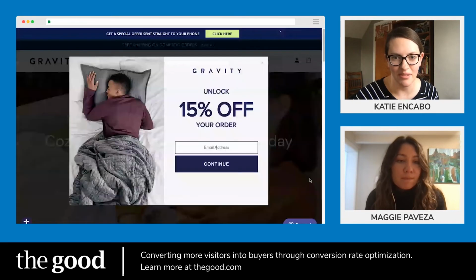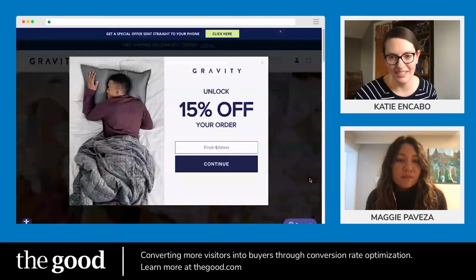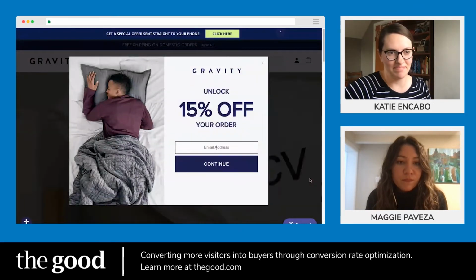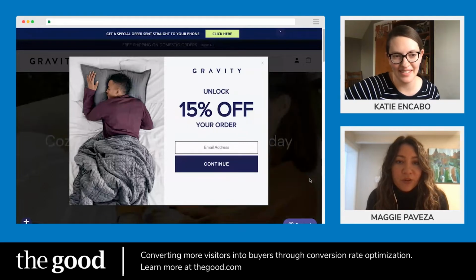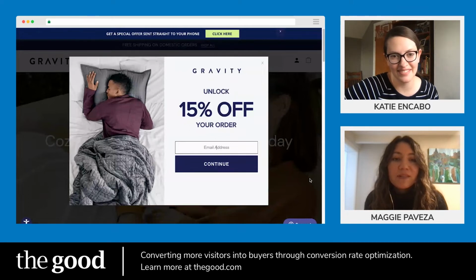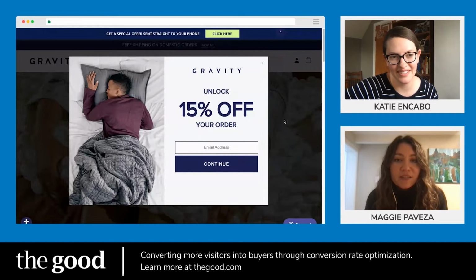Yeah, and it looks like we get a pop-up. Looks like a classic Shopify discount pop-up. Unlock 15% off your order with a place to enter your email address. What are your feelings about this pop-up? It does feel a little bit too soon to show me this pop-up, considering that the page has only just loaded. So I'm not quite ready to give up my email address just yet to get 15% off. And I don't really know how expensive it is, so I don't know how good of an offer that is yet.